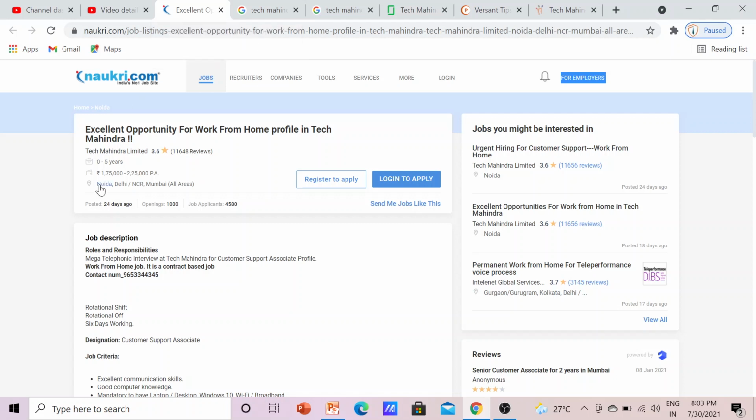And please look at these locations, because even though it is work from home, you have to be in these particular cities when the offices will reopen. So it is this kind of job.